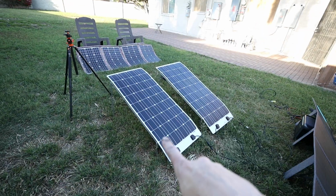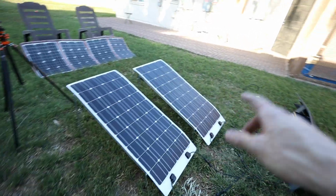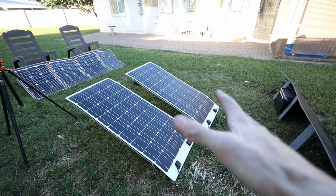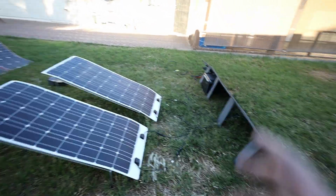In those videos, I've also showed you these Renogy flexible panels. These are each 100 watts. When I plug both of these into the Anker C1000, I can get about 150 watts, whether I plug them in parallel or series. It's getting about 150 watts.